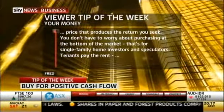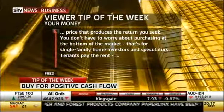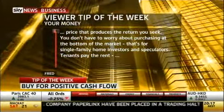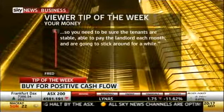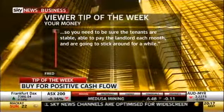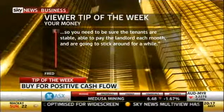Now, you don't have to worry about purchasing at the bottom of the market because he believes that's for single-family home investors and speculators. Tenants pay the rent, so you need to be sure the tenants are stable, able to pay the landlord each month, and are going to stick around for a while.